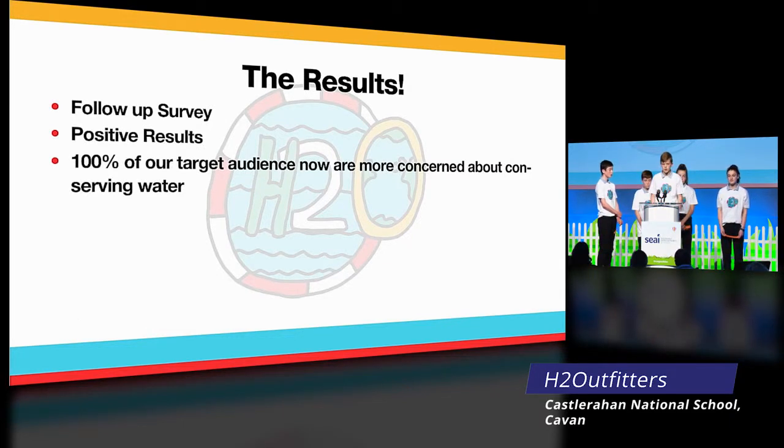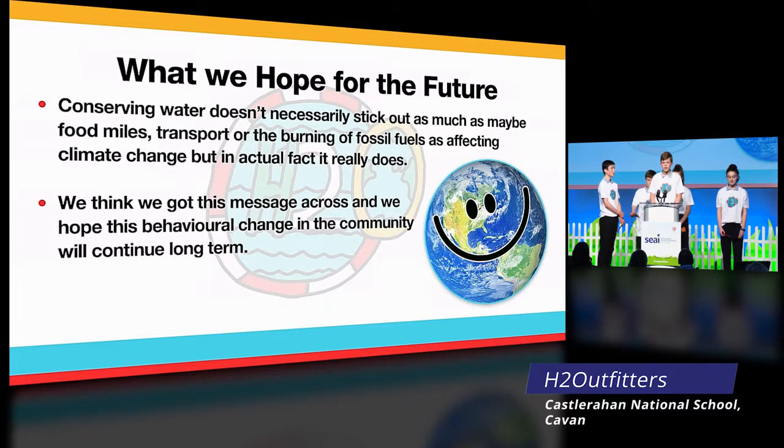Conserving water doesn't necessarily stick out as much as food miles or transport, and burning of fossil fuels is affecting climate change. But as an actual fact, it really does. We think that we got this message across, and we hope that this behavioural change will continue in the long term among our school community. Through church leaflets, school assemblies and informational leaflets, we estimate that we have reached about 2,000 people.